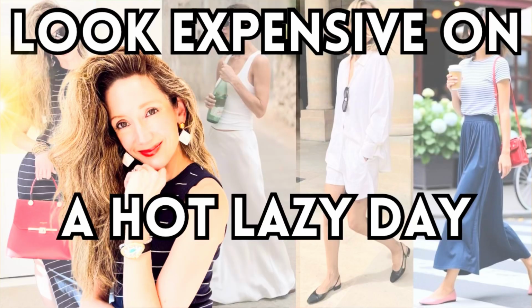And I also want to call out that I'm trying my little hack from the last video on how to look expensive on a lazy day. I suggested that you wrap a twilly around a bun, either a top bun or a low bun. And I wouldn't say I'm having a lazy day, but my hair is. So, but we're giving this a try.